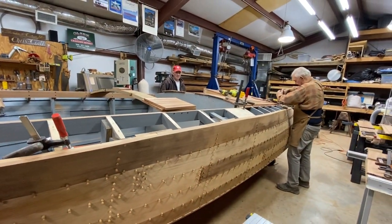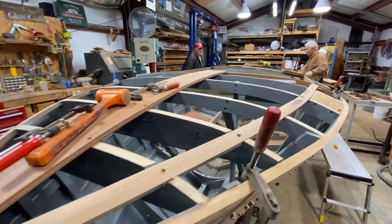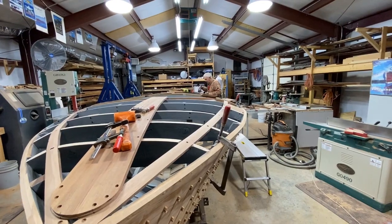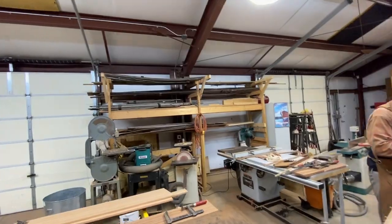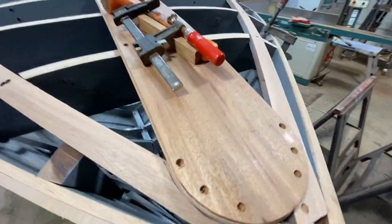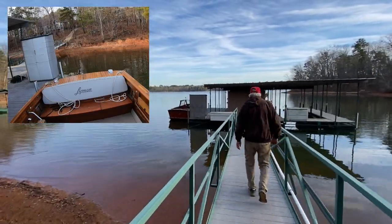So this is a hacker? A dual cockpit hacker? Yeah. How long is this? 19 foot. But look at the nose on this thing, just dives off like crazy. Is that the old boat behind you up in the rack? Is that the hacker? Yeah, there's the old boat. It was a little gray, maybe. Yeah, a little bit on the gray side. Heck, that's half an episode right there.